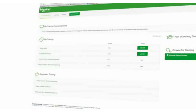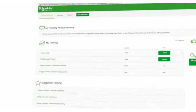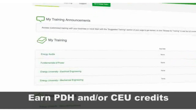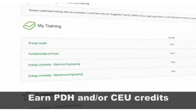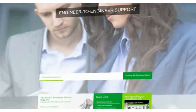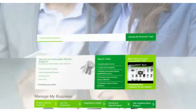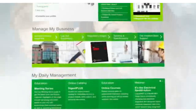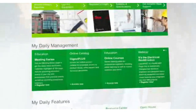And to stay educated on all of it, webinars, online training, and meeting events to keep you current while allowing you to earn PDH, CEU, and other continuing education credits. When it comes to easy navigation and instant access to everything that improves both you and your projects, the Schneider Electric Consulting Engineer Portal is your essential one-stop support center.